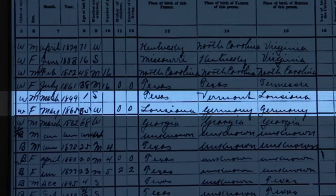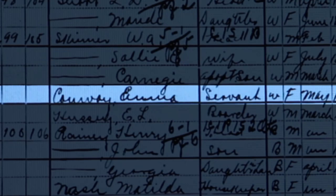Also listed in the household is a boarder from Georgia and a 35-year-old widowed servant born in Louisiana. You can see that Carnegie Frank Skinner was born in Texas but had a mother born in Louisiana. So this is just pure speculation, but I believe that Emma Conway, the 35-year-old servant, was Carnegie Frank Skinner's birth mother. That's interesting. I wonder what happened to Carnegie Frank Skinner. Well, let's see if we can find any articles about him. Okay. You check the microfilm and I'll check the database articles. Sounds good.